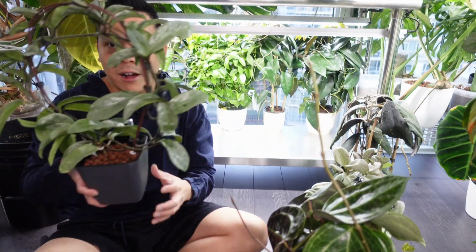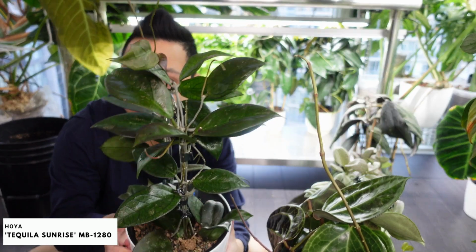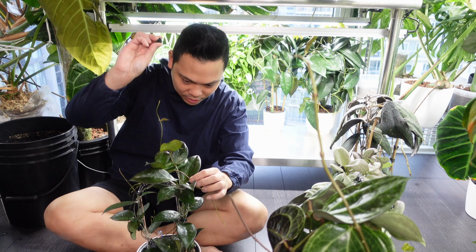But here is, oh my God, this is an actual wreath. It's November 1st, everyone. Okay. Tequila Sunrise, I forgot about her, I'm gonna be honest. Now, I have her pressed up against the window and under grow light, and she's starting to grow. So exciting. So I'm just clipping them.